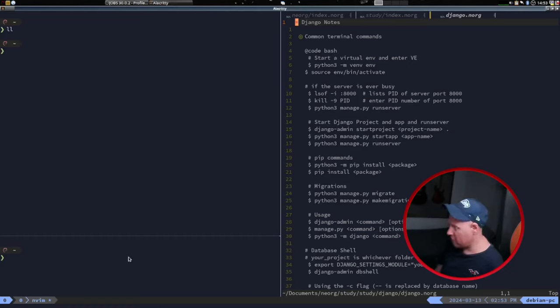If I go over here, I have another instance of Neovim opened with my Django project. And if I come down here, this is all of my terminal stuff that I can enter in really quickly. And I can just get up and go really fast. And so I have everything that I need at my fingertips. It's really quick and painless. And it allows me to be way more productive than if I was just relying on my memory.